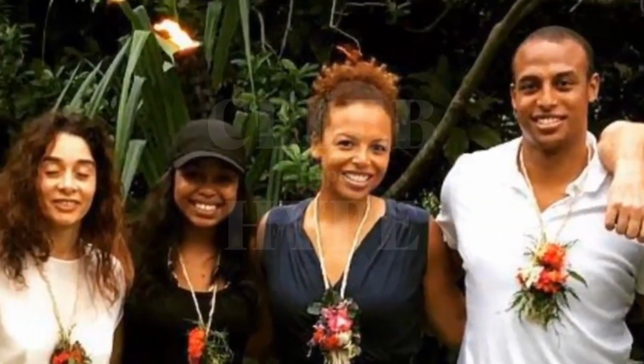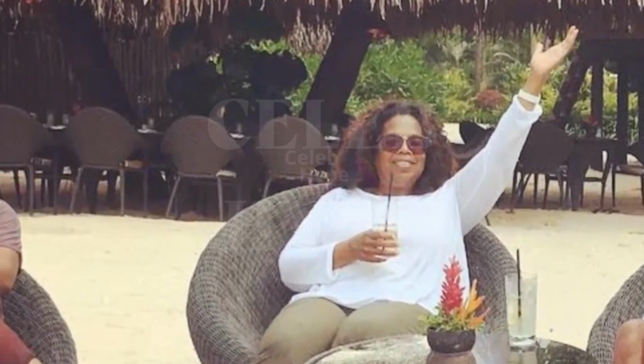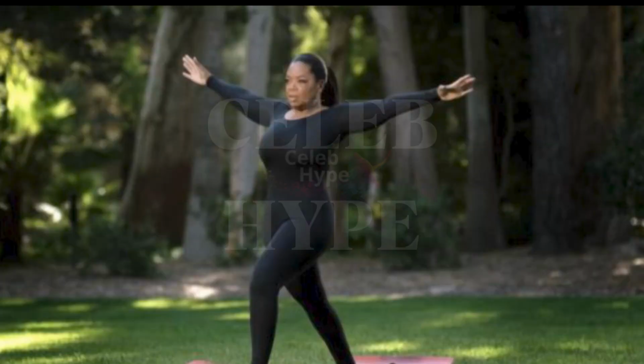Oprah Winfrey is another name synonymous with Necker Island. After announcing a year-long break from her talk show in 2010, she retreated here for a month of meditation and introspection. According to interviews with former staff, Oprah requested private morning sound baths in a glass-walled pavilion overlooking the Atlantic, believing the island's energy helped her reconnect with purpose.